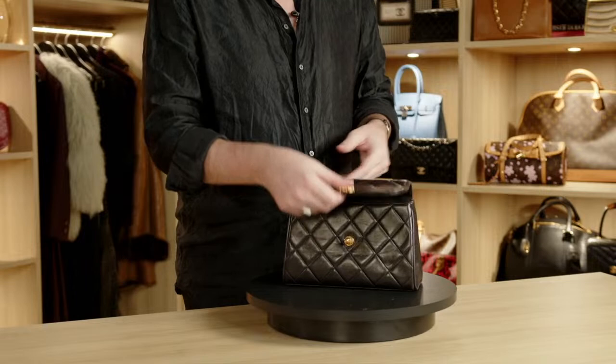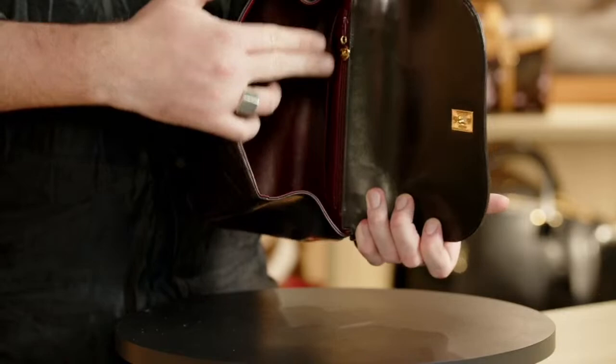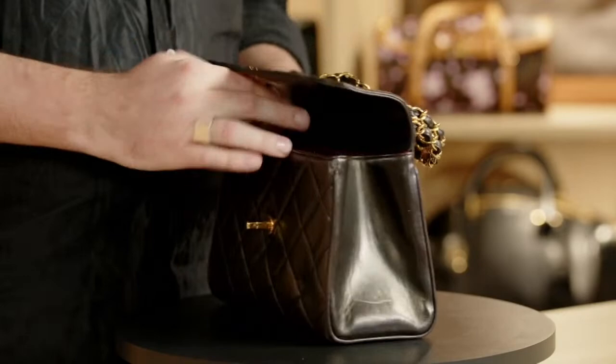Open this up, gorgeous interior here. Minor scratching there. You also have this beautiful burgundy interior, slip pocket and a zip pocket with a gorgeous medallion zipper. You know, my favorite, 24 karat plated gold. You get that beautiful burgundy. So that burgundy is very much indicative of basically Coco Chanel, her uniforms at the convent, she said were burgundy. So that's where that burgundy lining interior came from.